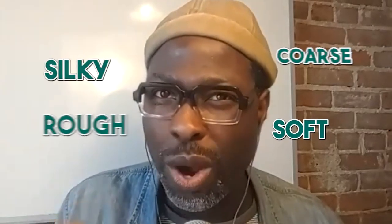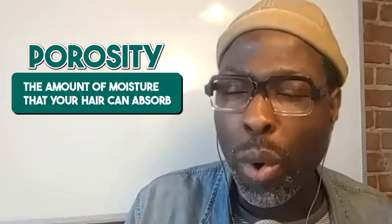It's probably the number one thing you need to consider next to hair type when you're choosing a product. Your texture would be whether your hair is cottony, woolly, silky, soft, rough, coarse. All of those things describe what texture you may have. Porosity has to do with the amount of moisture that your hair can absorb. If it's low porosity, it does not absorb much moisture at all. If it's normal porosity, it absorbs just enough moisture and releases what it does not need. If it's high porosity, it absorbs way too much moisture and excretes way too much moisture.